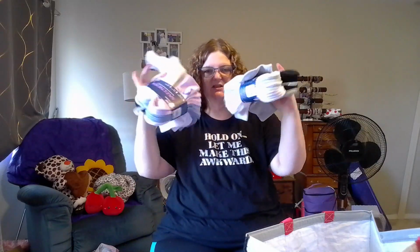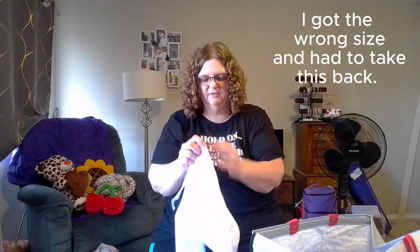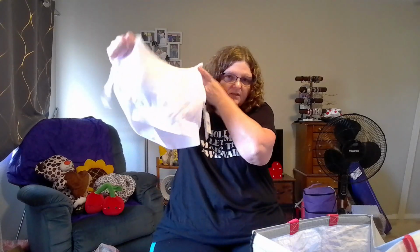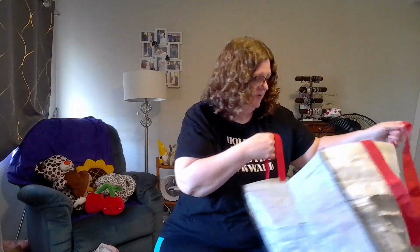two pairs of Skechers socks. Some of my socks are getting old and worn out, so I figured I'd get some new ones of those. Then they had some sports bras with the racerback, so I figured I'd get one of those. I've been needing one. And then they had a cherry towel, one of the microfiber hair towels, so I picked that up. And that was what I grabbed from Fred Meyers.